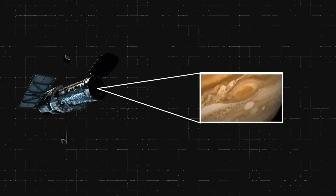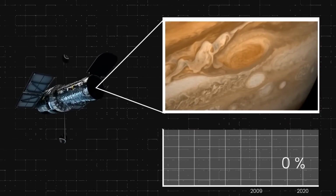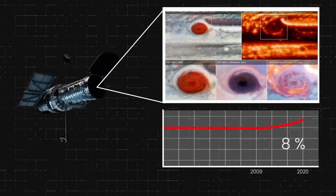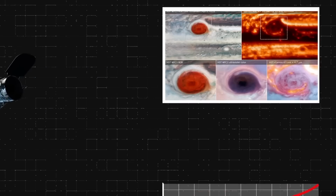Based on data from the Hubble telescope, the average wind speed around the red spot increased by 8% from 2009 to 2020. And this means the anticyclone isn't losing activity and may increase in size again. Or it could be replaced by another storm.